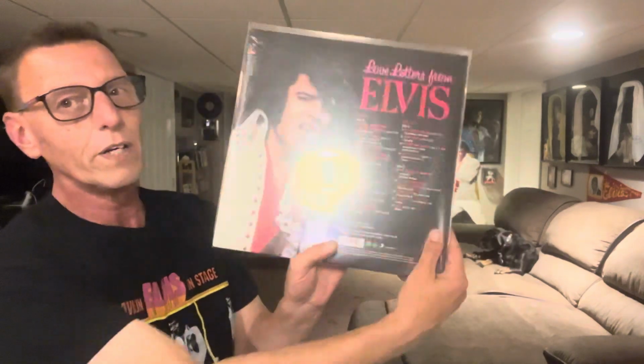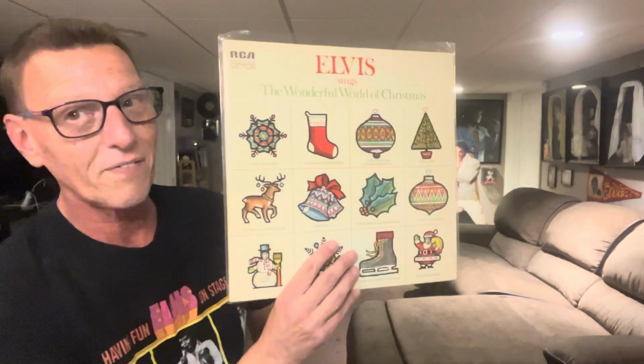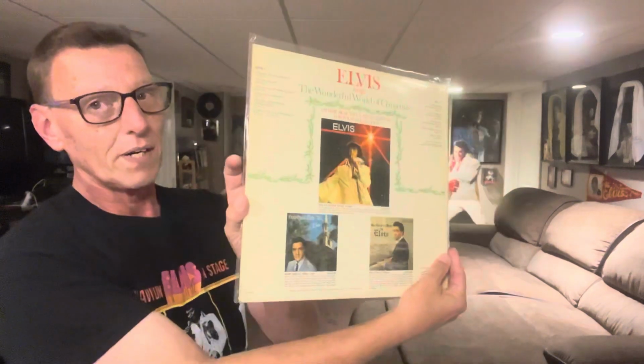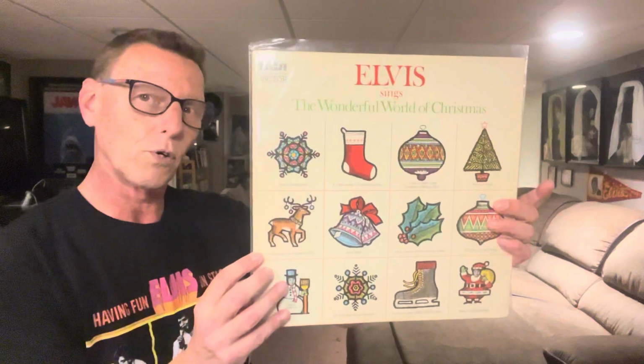All right, but don't you worry, because the next album that was released back in 1971 was Elvis Sings the Wonderful World of Christmas. Although that has seen an FTD Classic Album CD release, it has yet to see an FTD vinyl release. So, this is an original press of Elvis Sings the Wonderful World of Christmas. This has also just been re-released for the Christmas season. So if you go to your local record store, you may be able to find a copy of a recent pressing. But no, this needs to be released by FTD.